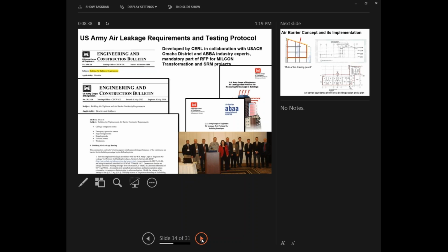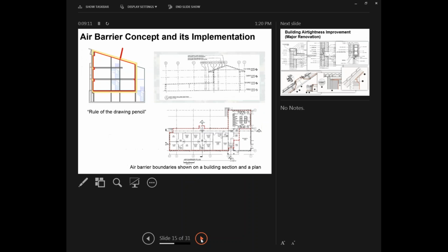So we developed the requirement for air tightness. We developed the protocol, which went through two phases. One was developed by the small group, and then the newest version was developed in collaboration with the Air Barrier Association. The third key to success is a mandatory requirement to test every single project, new construction or renovation. So: the requirement for air tightness, the protocol for how exactly you measure, and the requirement to measure every single project. And then you can achieve pretty good success.